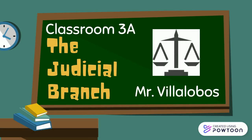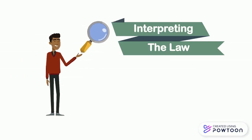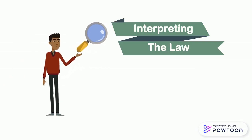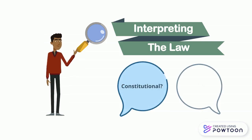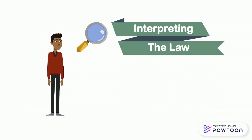The judicial branch is responsible for interpreting and applying the laws in order to settle conflicts. So the judicial branch will determine the meaning of laws and whether or not they are considered constitutional. It applies laws to individual cases, and it also acts as a check on the other two branches, the executive branch and the legislative branch.